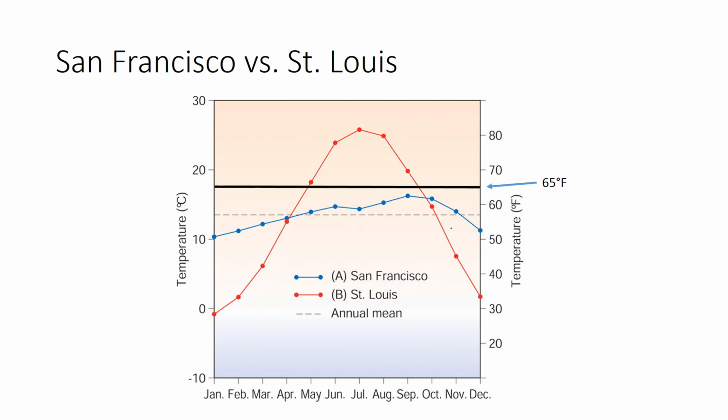Now the last two things that they have you do on this are compare San Francisco to St. Louis, and they're going to ask you two questions here. First, which of these two cities has more months that accumulate heating degree days? The way to do that is look at each city and count how many dots, which represent the average temperature for each month, are below the 65 degree line.